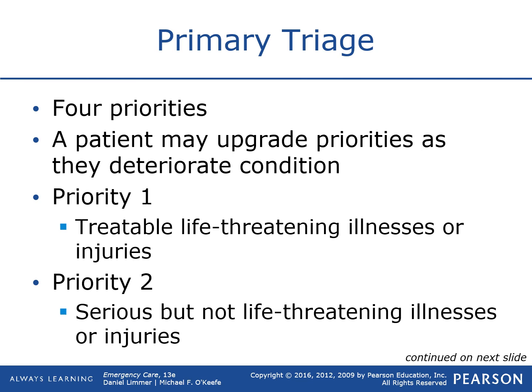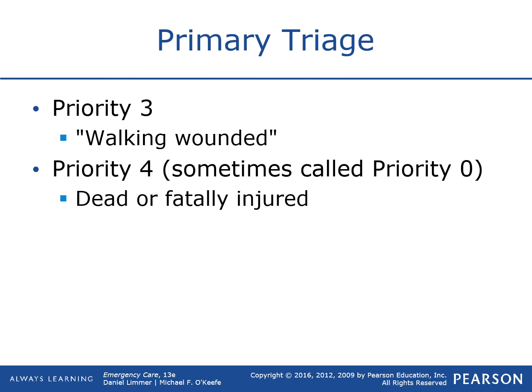Priority 1 has a treatable life-threatening illness or injury, and we're going to actually show you the flow sheet to determine who's priority 1 through 4. Priority 2 should have a serious but not life-threatening illness or injury. Priority 3 are what we call the walking wounded, so someone who has some sort of injury but they are able to walk. And then priority 4 is someone who is dead or fatally injured.